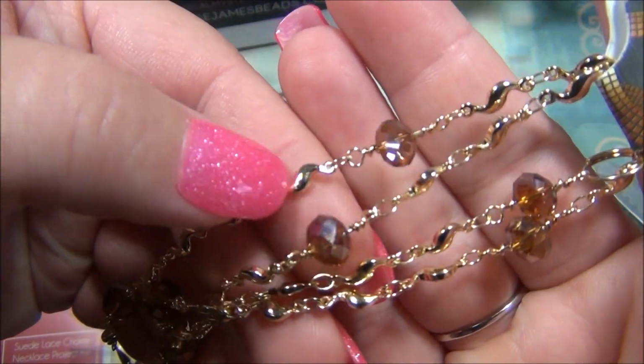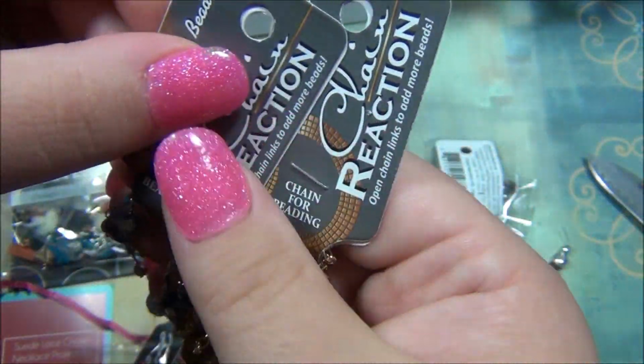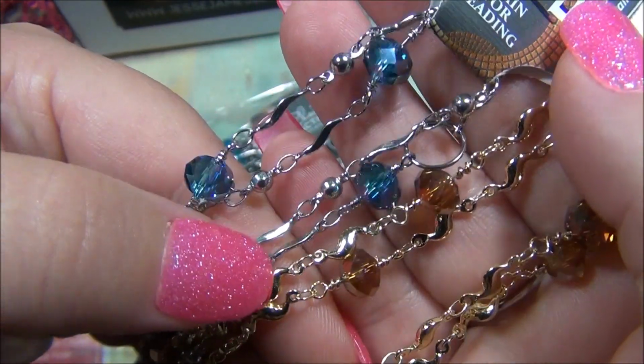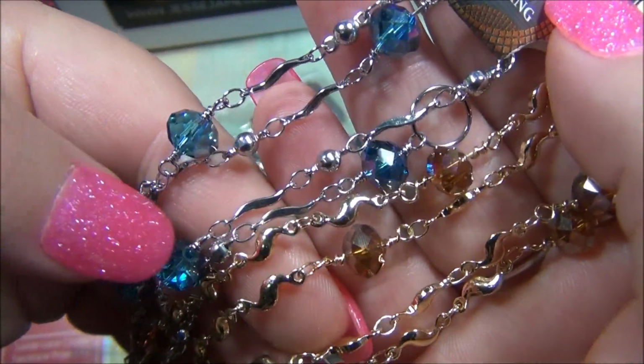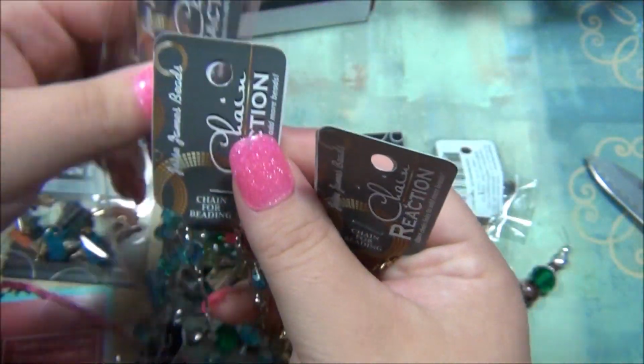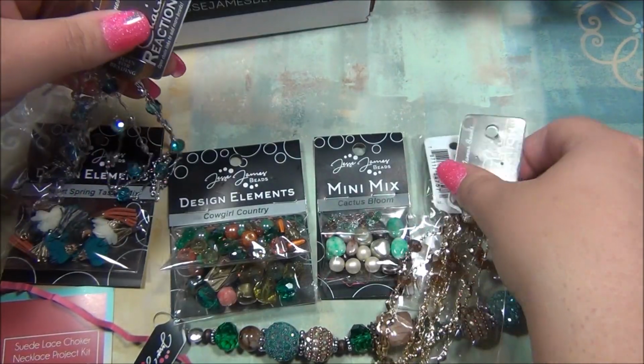So see, this one here is squiggly. This gold connector right there. This one is squiggly, but it's a different shape. See how this one's thinner and that one's wider? These are so pretty, and there's 2 of them. I can't believe they gave 2 of each. I thought there would be like 1 of each, but there's 2. That's awesome.